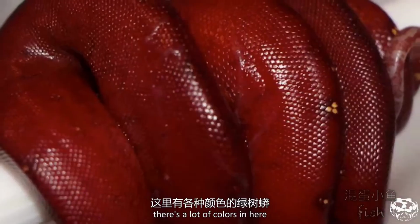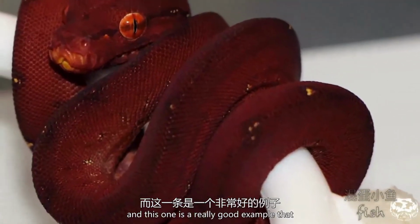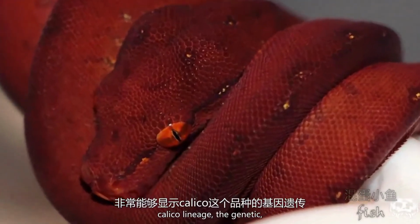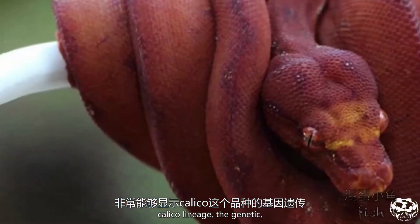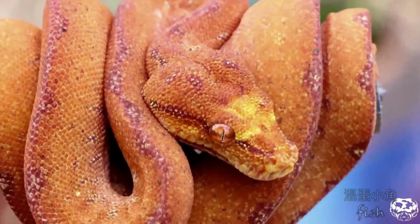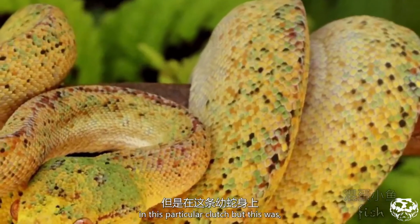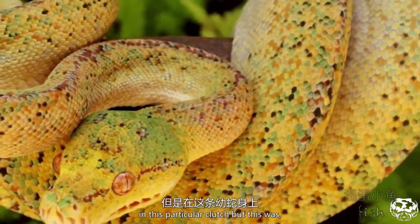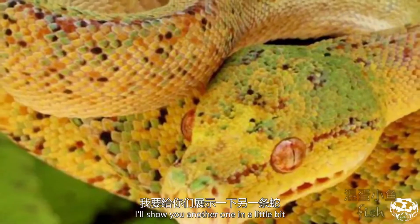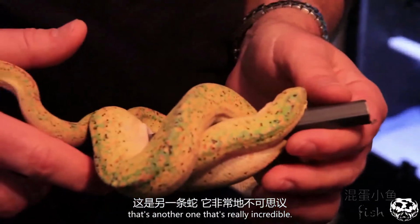Yeah, there's a lot of colors in here, and this one is a really good example of that calico lineage, those genetics of the calico, and it's an incredible animal. There's a lot of incredible animals in this particular clutch, but this is probably one of my favorites. I'll show you another one in a little bit. That's another one that's really incredible.